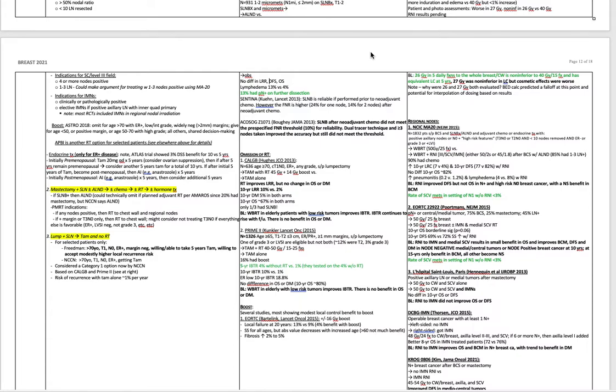They were randomized to either tamoxifen with radiation, 45 gray plus a 14 gray boost, versus tamoxifen alone. Radiation improved local regional recurrence, but there was no change in overall survival or distant mets. 10-year local regional recurrence was 10% versus 2%. 10-year distant mets was 5% in both arms. 10-year overall survival was approximately 67%, or 2/3, in both arms.